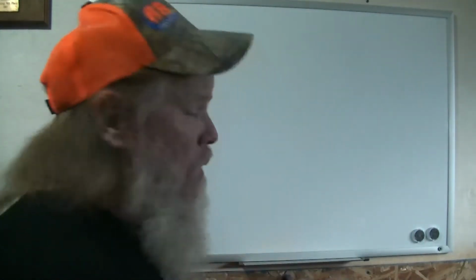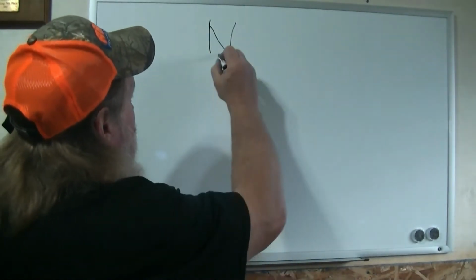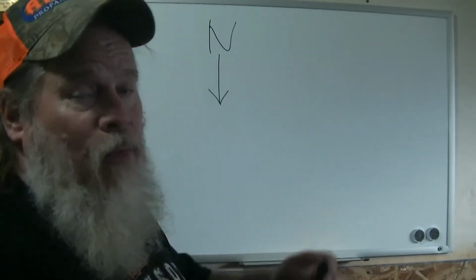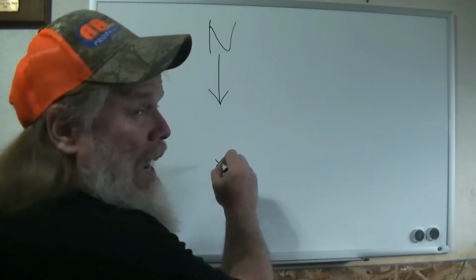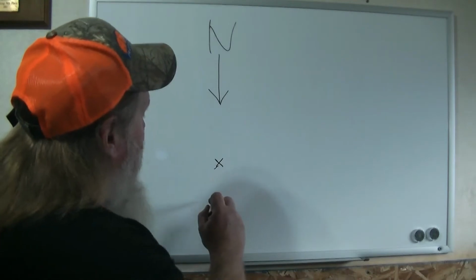You need to learn to play the wind. Okay? So here's the deal. Here's north. And say the wind is blowing straight out of the north. In the wintertime here in Missouri, we get north-northwest winds. And here is your set. That X is the middle of your pan. That's where you want the animal to put his feet, right? You want to put a paw right there. Okay?